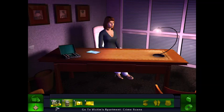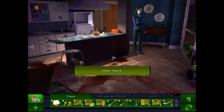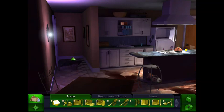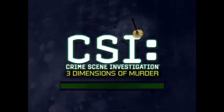Okay, so maybe there's a pair of running shoes somewhere that you're supposed to find. Either that, or I am seriously just reaching, trying to find something. Let's go to the fiance real quick.